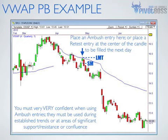Here's a VWAP pullback example in Staples. Again, in a daily chart, you have a downtrending issue here. You can see VWAP very nicely building out. This test led to weakness. This test led to weakness. Price didn't even get back to it here before it dropped. What's your goal? Your goal is always to place an entry as close to VWAP as possible, if not beyond.